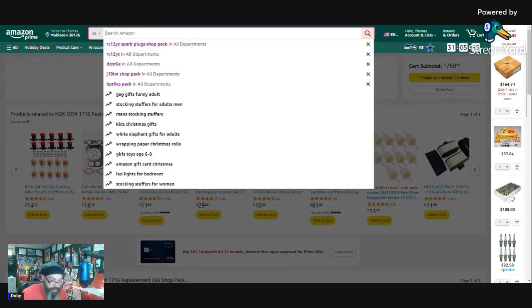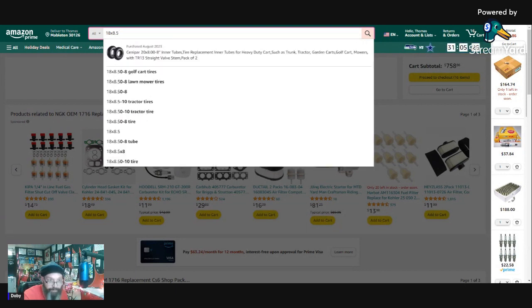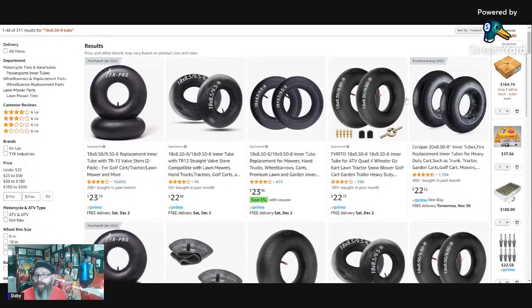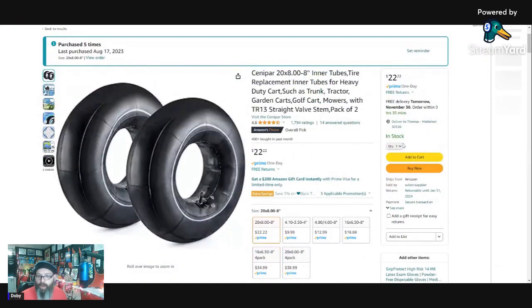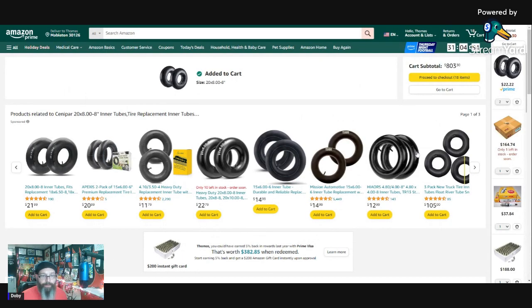I like to keep a lot of tubes in stock. So I like to keep the 18 by 850. Oh, yep. Last time I bought these was in August. 5 8-inch tube. Let's see, I bought these in January. I bought these in August. I like to keep a couple of these on hand. Go ahead and click on them. I'm going to go ahead and get two, so I'll have four of them in stock. Yes.